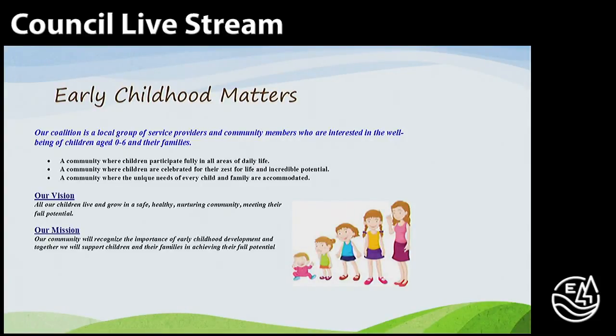Previous to this project, there had been little small pilot projects done throughout the province of Alberta, but never the entire province having been mapped. The Early Development Instrument, so we're going to talk about that. That's the EDI, Early Development Instrument.